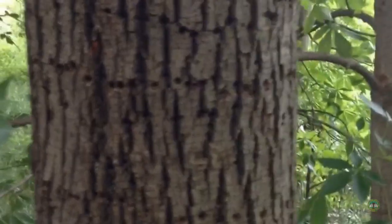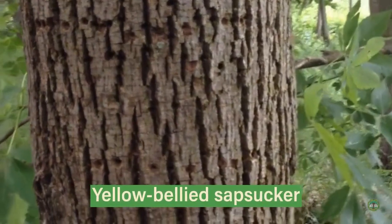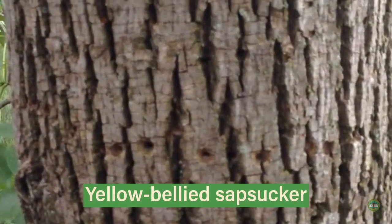Have you ever noticed these horizontal rows of holes on a tree? The yellow-bellied sapsucker is to blame. They use their beak to drill holes into the inner bark or cambium of the tree and then suck up the sap or any insects that come along with it.